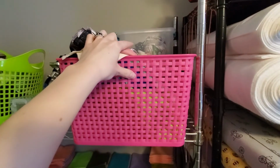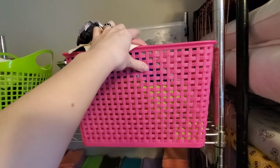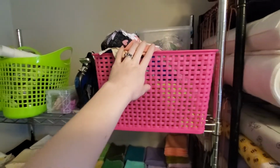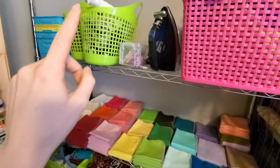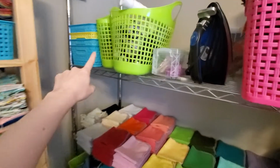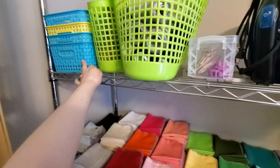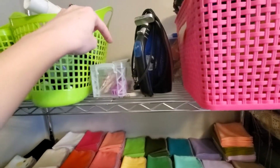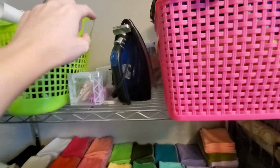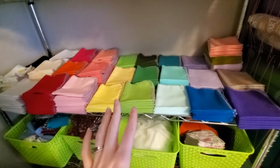And that back there is scraps that I need to do something with. I just keep them in a little box. My iron and a bunch of thread, the cord for the drawstring bags, and there's some extra storage things. I got those at Hobby Lobby when their spring shop was super cheap. And then that's my embroidery attachment for my sewing machine back there, so I need to find somewhere else to put that. These will probably stay here.